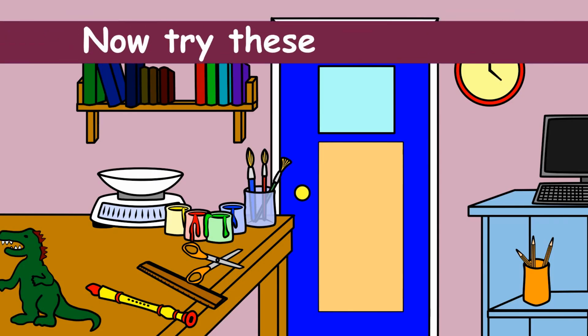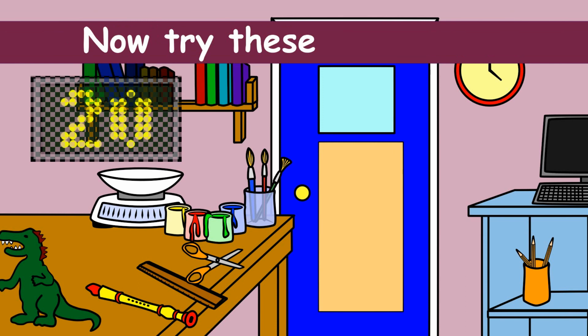Now try these. Take a look at this classroom. How many nouns can you find before the timer runs out? You have 20 seconds, starting from now.